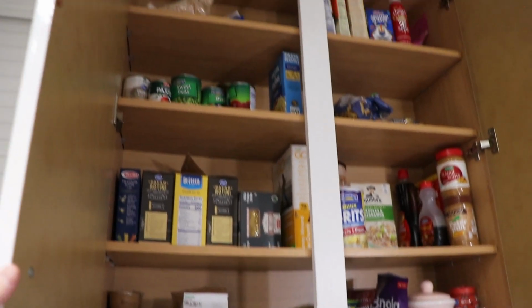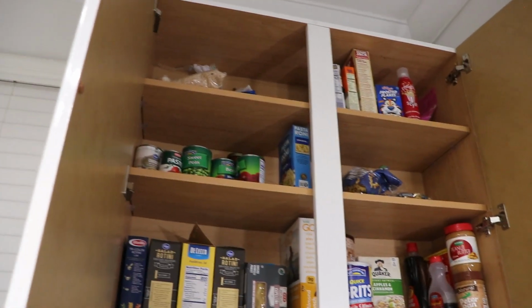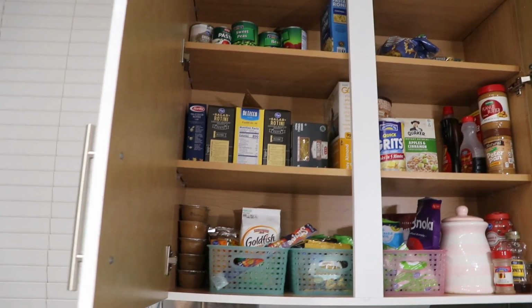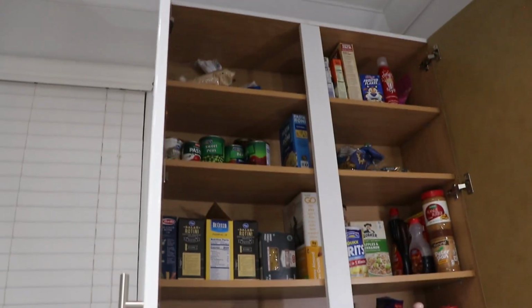Okay, so I just finished organizing this and honestly, it's not to my liking, but I kind of just have to work with what I have because we don't have a pantry in here. We just have cabinets, so yeah. So this is what it's looking like.